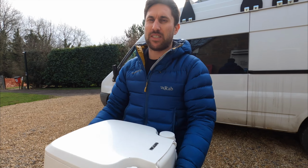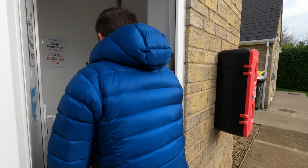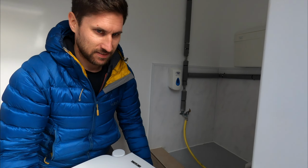So this is one of the main reasons why we have to come onto campsites, because there's not many places to empty toilets around here. It's quite high up.